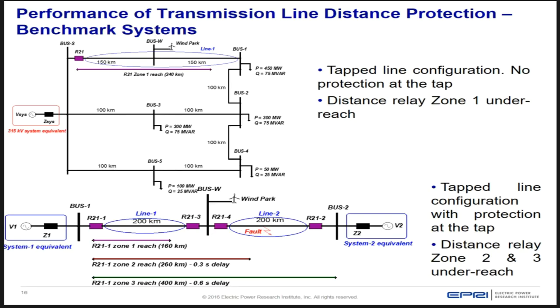For example, the first one shows a configuration where you have a line and then there's a wind farm that is tapped in the middle of the line or somewhere else. In that case, we expect that zone one of the distance relay will underreach, and we were examining how much that underreach will be. In the second configuration, we have a similar configuration, but in that case, we also have protection, so we have relays at the top. So in that case, it's zone 2 and zone 3 that are going to underreach.